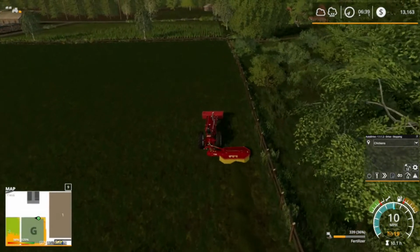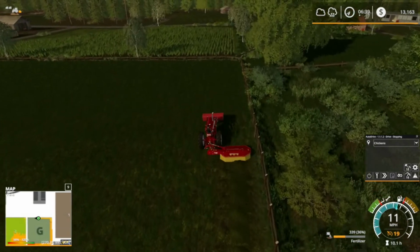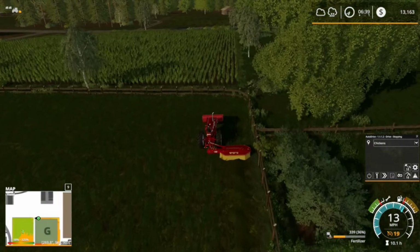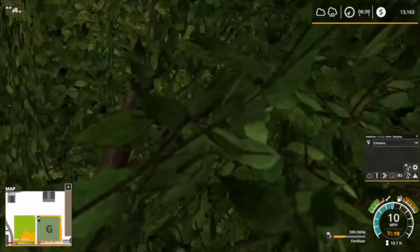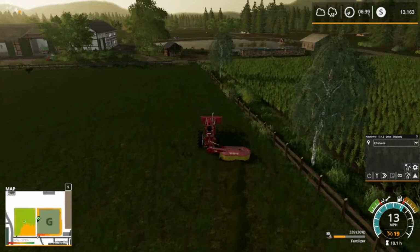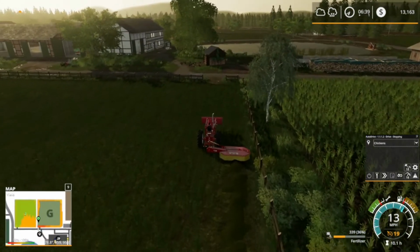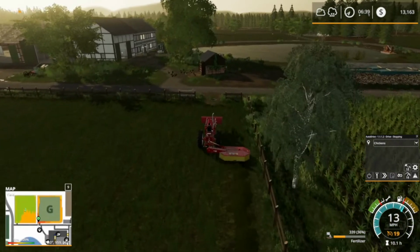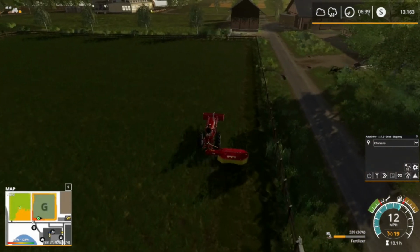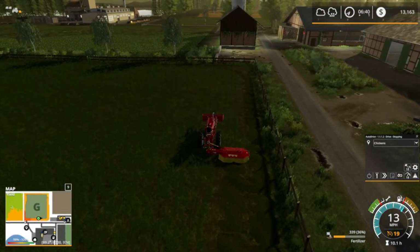Even though it's small, it has a small working width, we still are able to go 12 miles an hour, 13 miles an hour, so that's pretty darn good for a mower. Oh my goodness, now I'm getting all squirrely. Even though it does not have a wide working width, you do have the capability of going a little bit faster, so that kind of makes up for it.